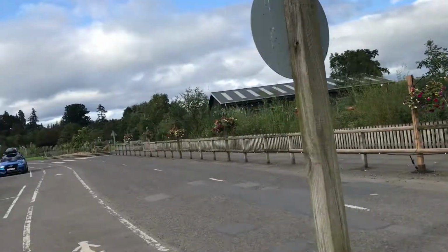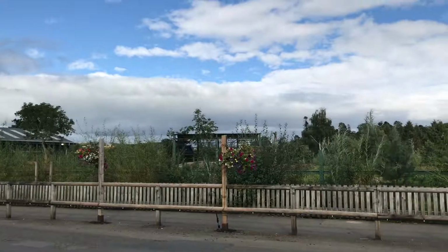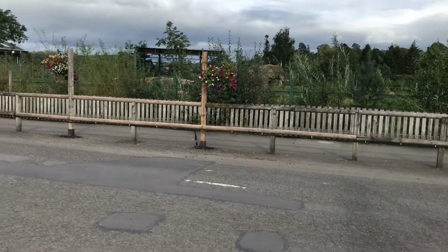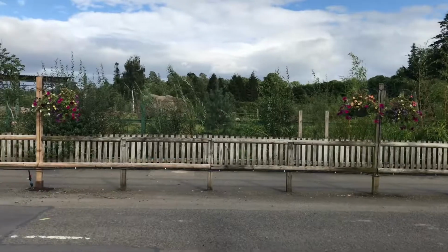It's just, I mean, it's great for Scotland, a place like this. I mean, it's the only kind of safari park or anything like that they've got. They've got a zoo in Edinburgh, but that's about as far as it goes. So yeah, I would definitely recommend a visit here. I think it is a top tourist attraction in Scotland.